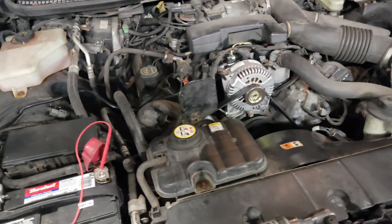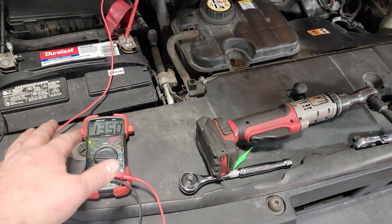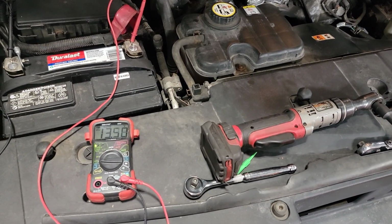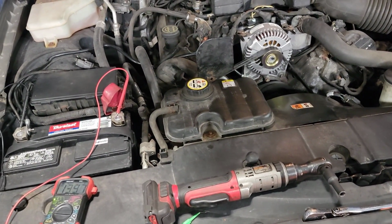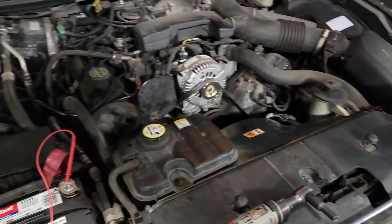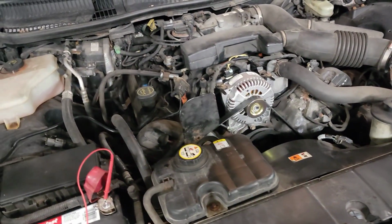Now that it's been running for about 10-15 minutes, everything's kind of regulated down to about 13.5. Battery's full charge, everything's stable. No charge light, no nothing. Computer's communicating just fine. Let it roll. I don't believe this, man. Like, we're still dealing with this stuff today.